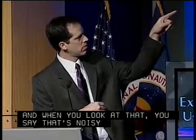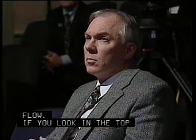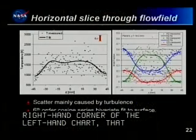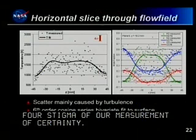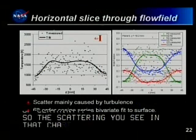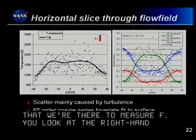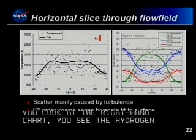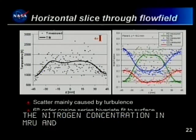If you look in the top right-hand corner of the left-hand chart, that error bar that I've shown there is 4 sigma of our measurement uncertainty, basically. So the scatter that you see in that chart is the turbulence that we're actually there to measure. If you look at the right-hand chart, you see the hydrogen concentration in green, the nitrogen concentration in blue, and the oxygen concentration going all the way to 0 in the center of the duct in red.